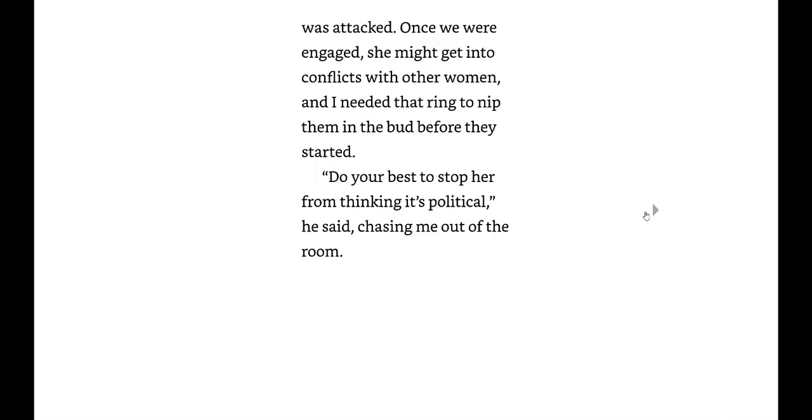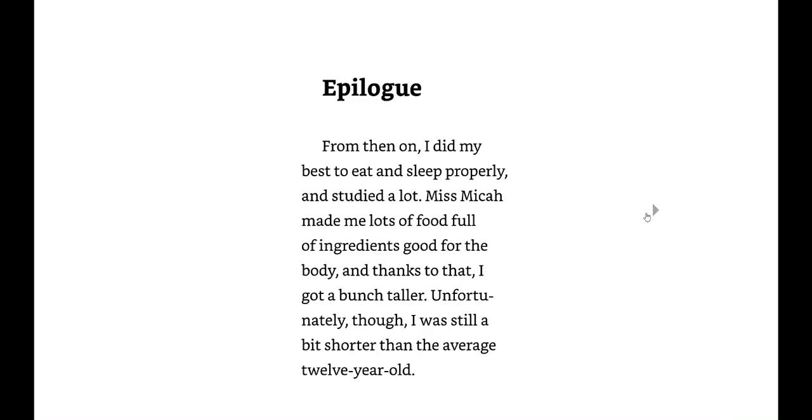Do your best to stop her from thinking it's political, he said, chasing me out of the room. Oh my god, how did he figure that out? From then on, I did my best to eat and sleep properly and studied a lot. Miss Micah made me lots of food full of ingredients good for the body, and thanks to that, I got a bunch taller.